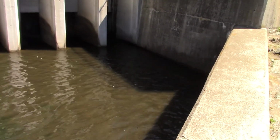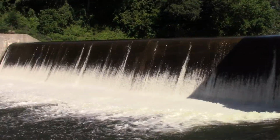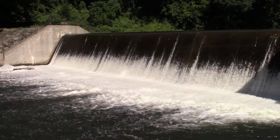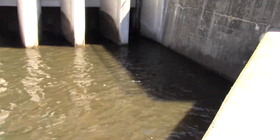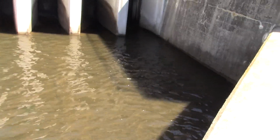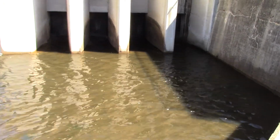I'm surprised they got the gates closed. Well, you can only let so much out without it flooding down below. Oh, that's true. Yeah, I forgot about that.